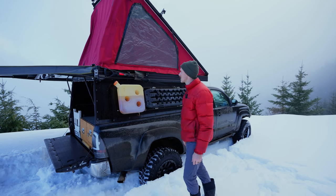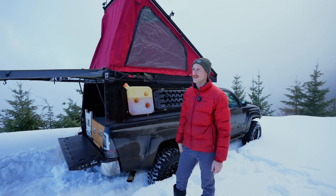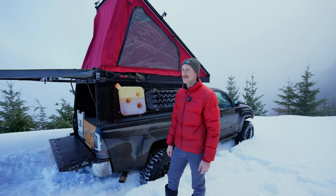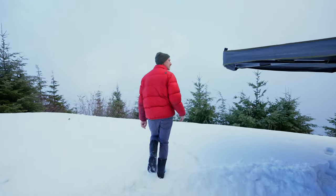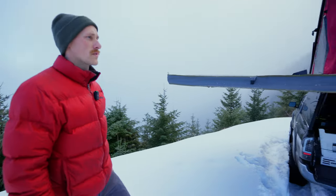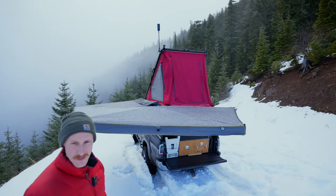They work pretty well. And then I've got my little shovel that's handy for digging holes and, you know, for when nature calls and stuff. It's a pretty solid tool. And then on the other side, as you can see, it's basically just my 270-degree awning from Overland Vehicle Systems. This thing is sweet if it's raining or snowing.